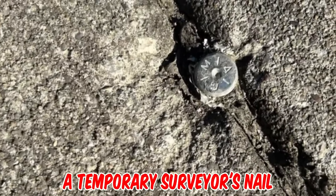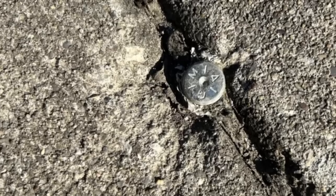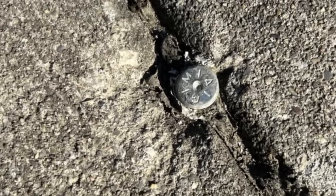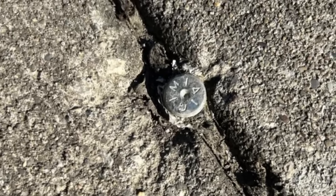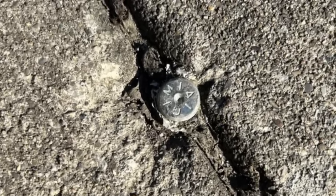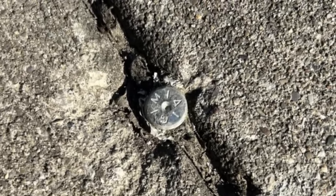It's a temporary surveyor's nail, driven into a pavement or sidewalk expansion joint. These temporary markers don't have any official, permanent status as a boundary marker, but survey companies often create a network of these less formal markers in the areas in which they work, because these unofficial markers make their jobs easier.